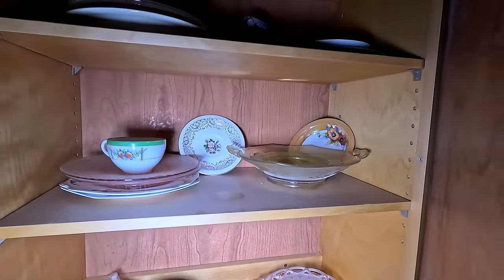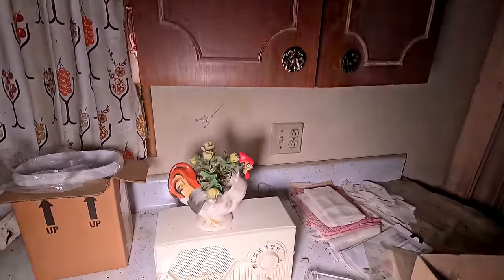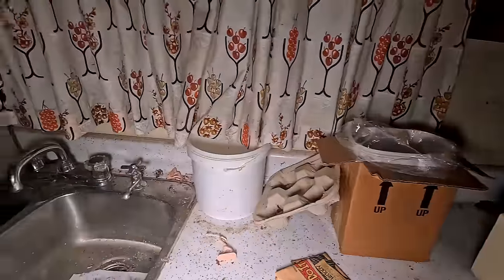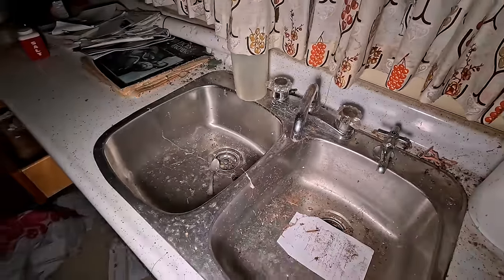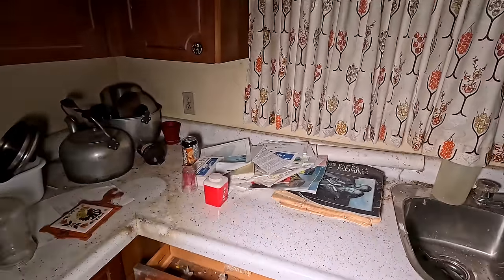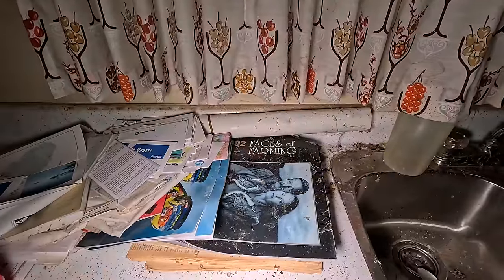All the glass is dyed green, yellow, red. Old school chicken. I don't imagine there's any water here, but that looks so bad, we're not even gonna touch it. Oh, as I say that, something tickled my ear.